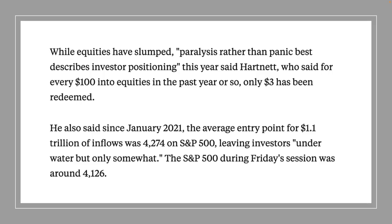Luna definitely hurt the crypto space this week, and we see Bitcoin below 30K. So this is a quote from, I believe, Bank of America, and this is what I shared earlier in the week. What it tells us is that while equities have slumped, paralysis rather than panic best describes investor positioning this year, said Hartnett, who said for every $100 in equities in the past year or so, only $3 has been redeemed. So that means people are in paralysis analysis.